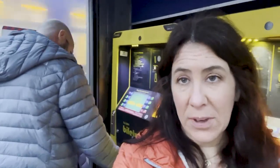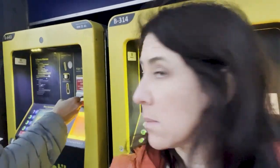Okay. We tracked down the machine to give you the cards. It goes very fast. It doesn't give you much time to think through things. And it doesn't seem to really have an English setting, so we've been Google translating it. And we're trying to figure it out.